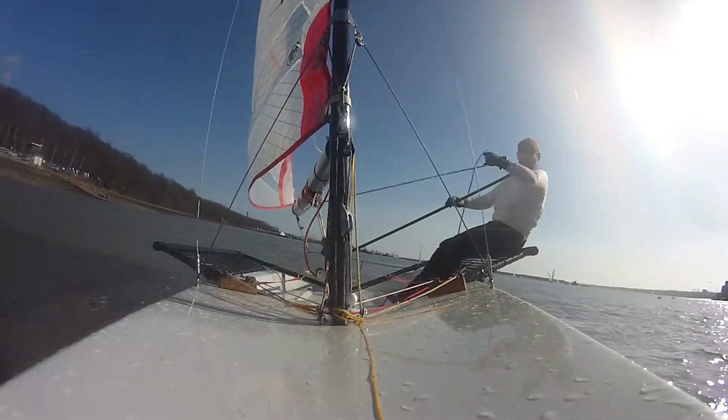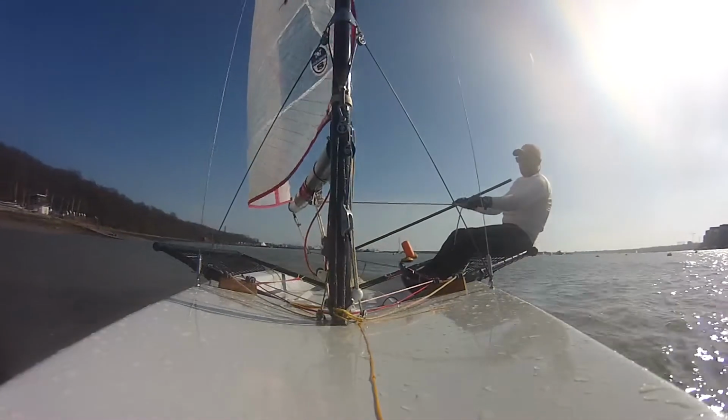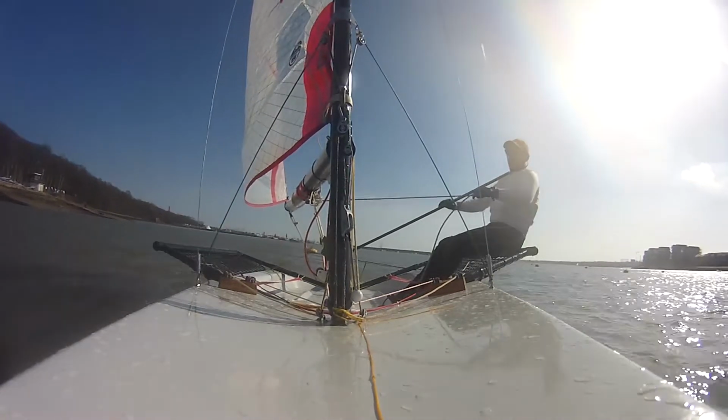Now just trying to get back inside this line of buoys, back into the trot, so that I've got less in my way for the tack to the next mark. And that was a lap of this course. We did 4 of those, and it was good fun.